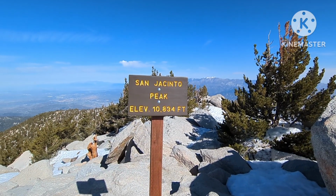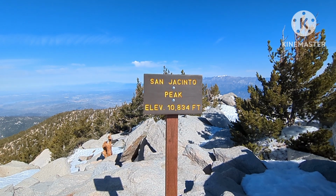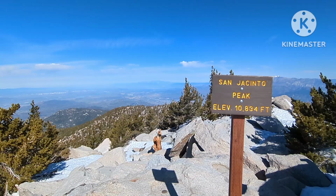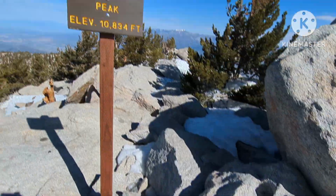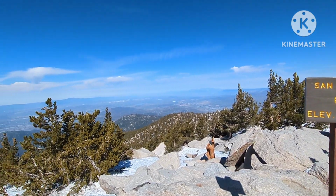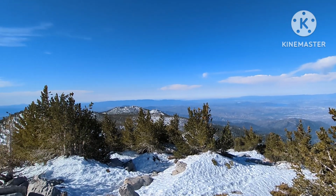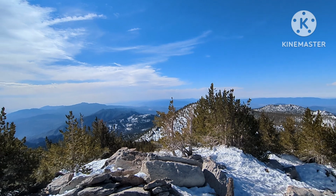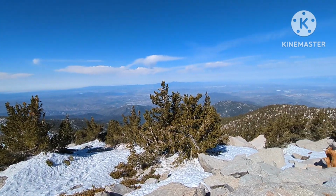We made it. San Jacinto Peak, elevation 10,834 feet above sea level. We have some geotechnical data right there to prove it. Look at that peak way over there. What a gorgeous day to see this. Where's everybody? All right, gonna head down, have a little snack in the hut, and then go out.